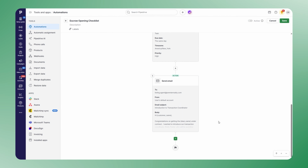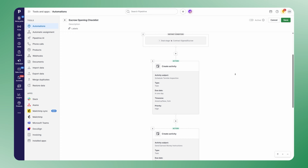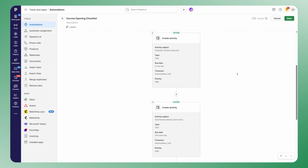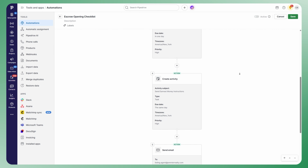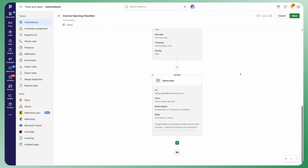It will instantly remind you to order the title search, schedule the termite inspection, and send the earnest money instructions to the buyer. You can even set it up to automatically send an email to the listing agent introducing your transaction coordinator. You set these rules up once and the software executes them perfectly every single time. You get to deliver a flawless luxury experience to your clients without actually doing any of the heavy lifting yourself.